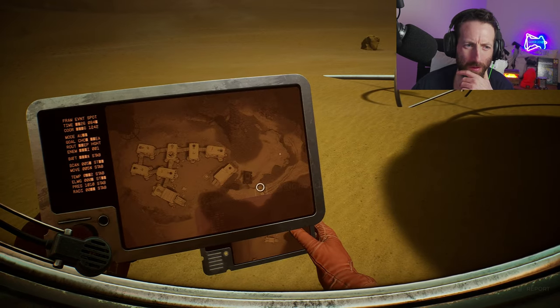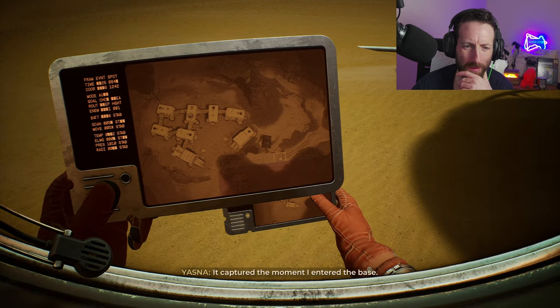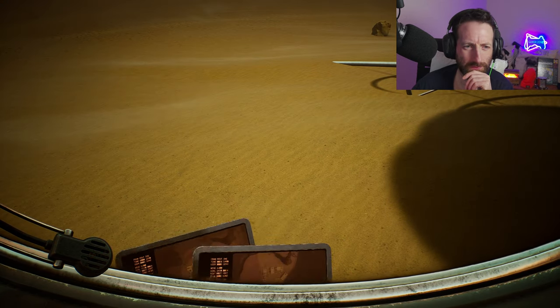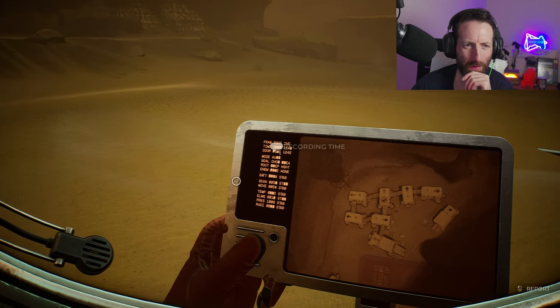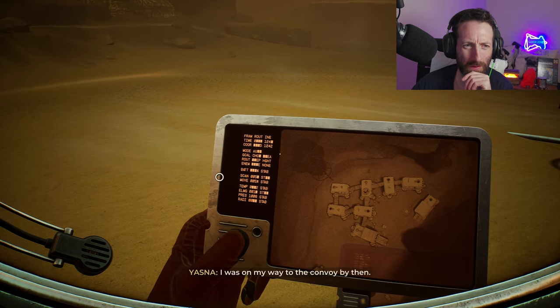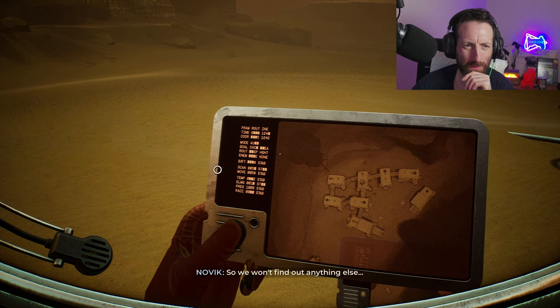That's open. Captured the moment I entered the base. And it's empty again. Oh no, there's something here. At 2 o'clock in the afternoon. I was on my way to the convoy by then. So we won't find out anything else.